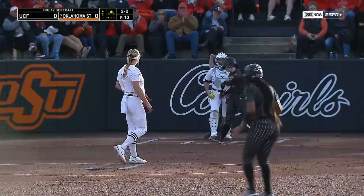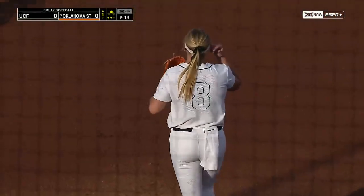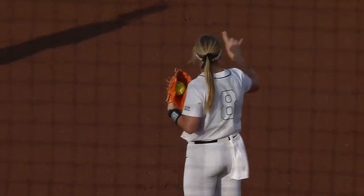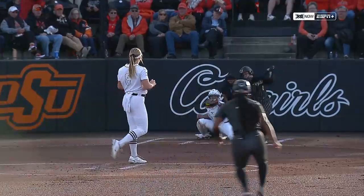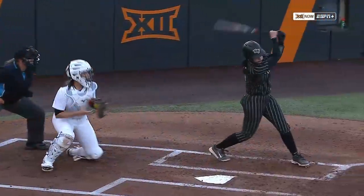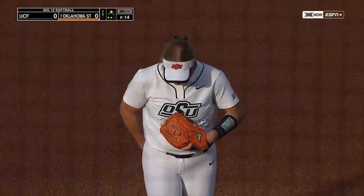2-2 pitch, big swing and a miss. That'll be the first strikeout of the game, 2 outs. Yeah, Lexi Kilfoyle uses her off speed on this one just to disrupt the timing of Sierra Humphreys and gets her to swing through that one. That's a big out for the Cowgirl defense, and now they know they can just get the easy out at 1.